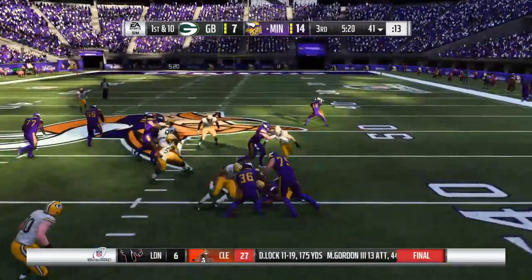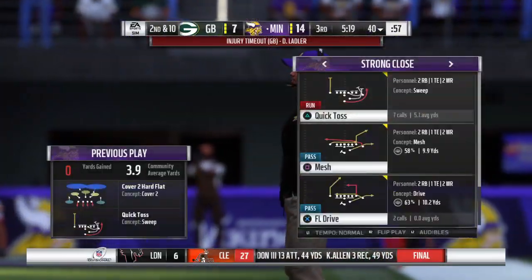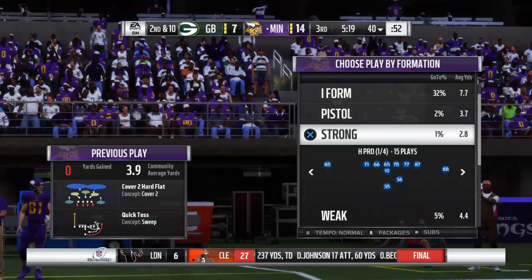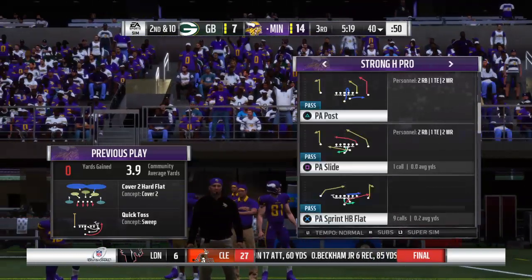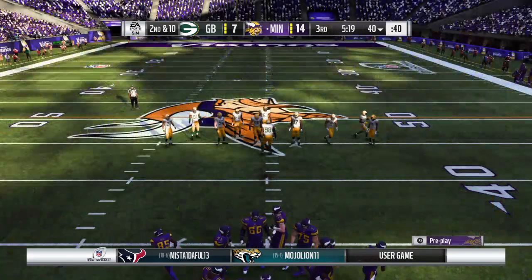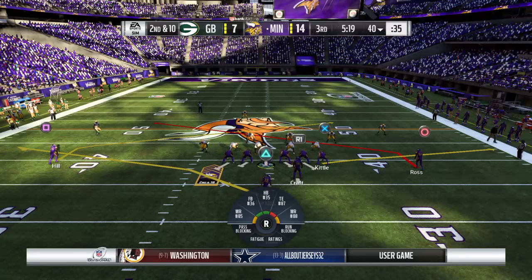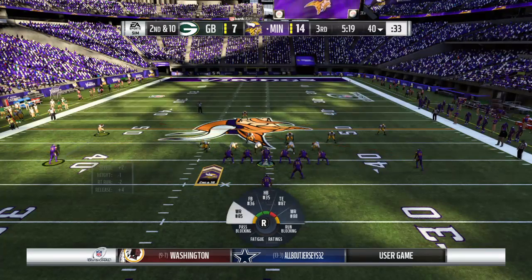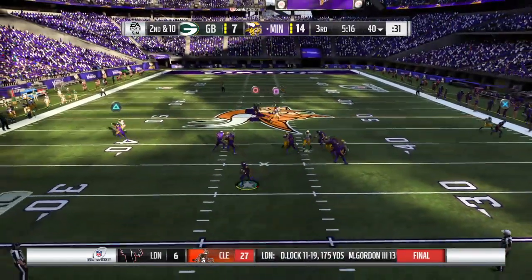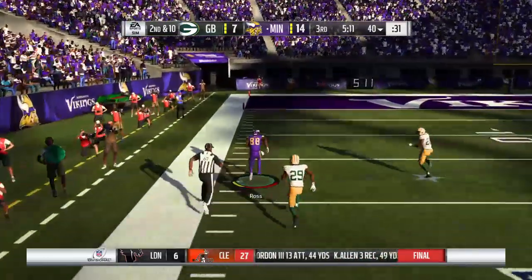Right back to him on first down. And he is met at the line of scrimmage, and he goes down right there. On second down, here's Jackson. Being chased out left. That's complete to John Ross.